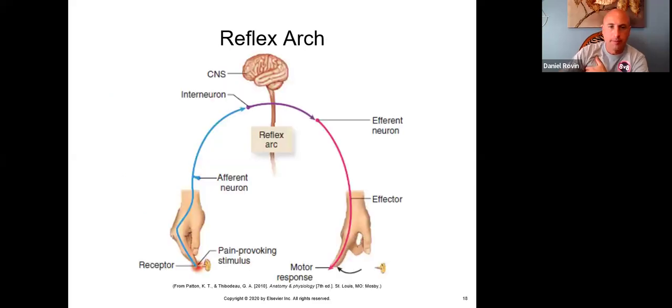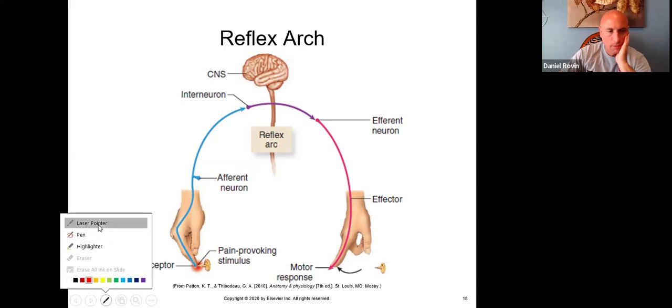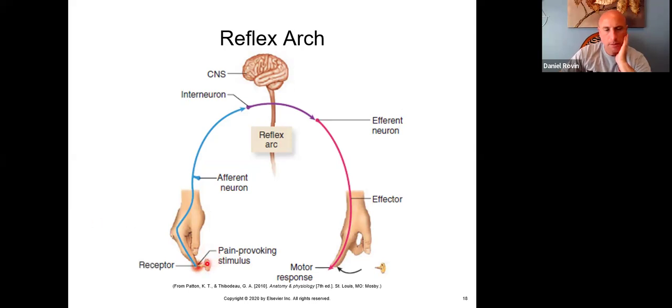So let me show it to you this way. All right. So here's this pin that pokes the finger. And the information flow of all that pain and that sharpness comes in through the receptors of the fingers. Okay. I'll use my laser pointer here. So the pin pokes the finger, lots and lots of intensity of sharp pain, right? Picked up by these receptors and these nerve endings. And then it becomes an electrical impulse that gets conducted through the nerve of the finger in through the nerve of the forearm.